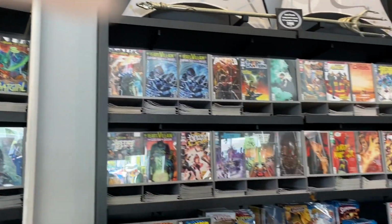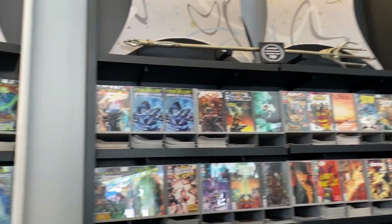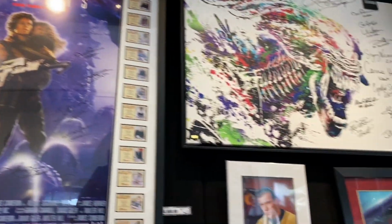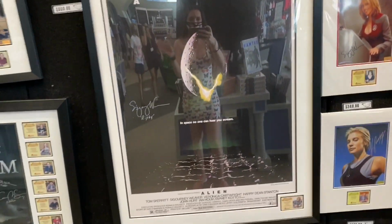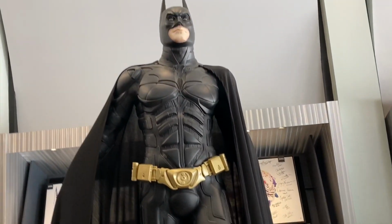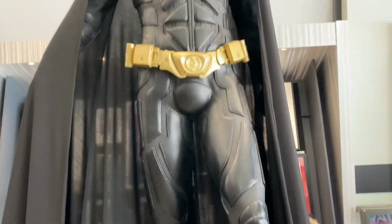They have a whole wall. It's so cool. These are really cool. The alien, they have all the COAs. Look at the alien. Wonder Woman. There's me. Look at this. I would love to have this too. They ship this thing, I bet shipping's probably $1,000.